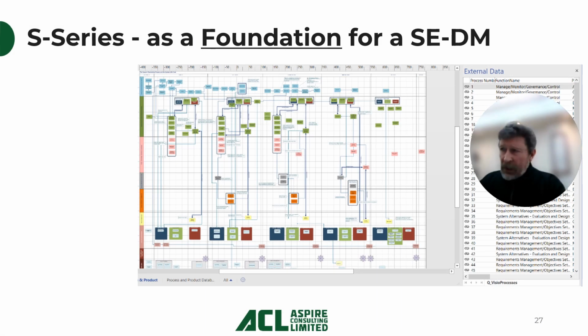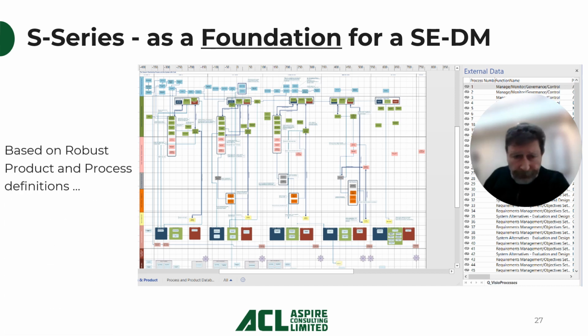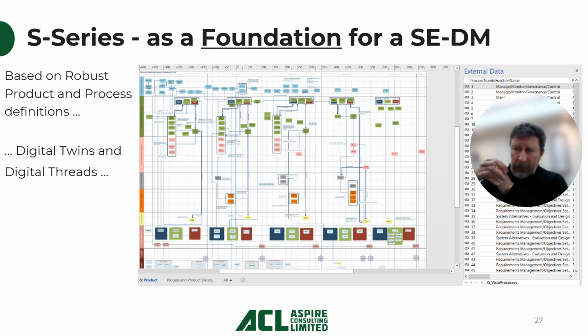So what am I suggesting? Am I suggesting that we don't do this? No, I'm not. What we're actually suggesting, and what we've suggested on a major project, was that yes, you should move forward with the S series, and you use the many data models that are in the S series as a foundation for a support engineering data model. And that's what this means on the top of the screen here, support engineering data model.